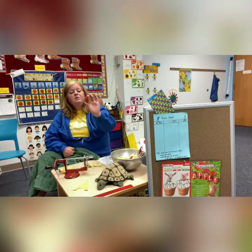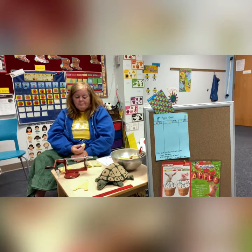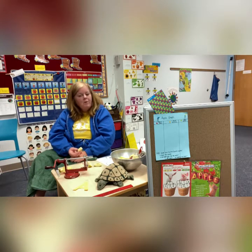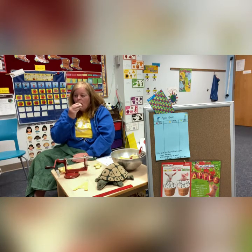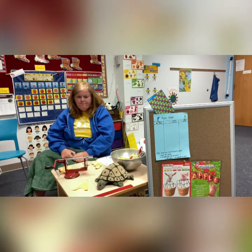Okay, next I'm going to do the red apple. Excuse me. It's very sweet and very juicy. I like that one better than the green apple. Next, I'm going to try the yellow apple. I think I have a favorite.